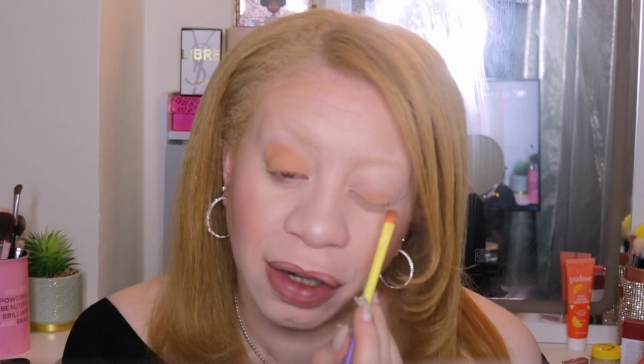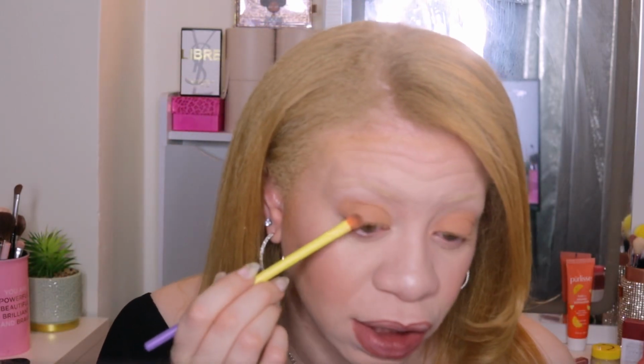I know it looks funny because my lips are not all the way done. I just have the lip liner on. Okay, we got that, and that's good. I like this. I've never tried a Natasha Denona palette, and so far I really like the texture of the eyeshadow.